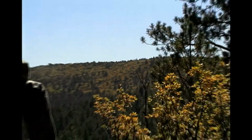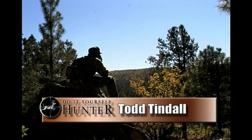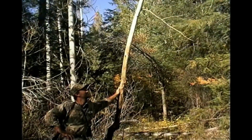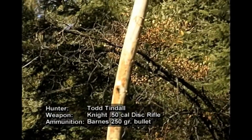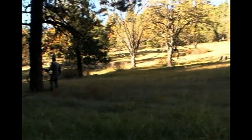On our next hunt, do-it-yourself hunter Todd Tyndall is hunting for trophy New Mexico elk in the same season as the hunt you just saw. Over the course of the 5-day hunt, Todd saw plenty of sign, including some big rubs. Eventually, Todd set up on a good overlook near a spring-fed water tank.